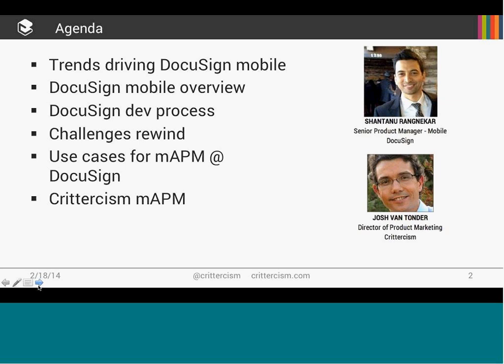Let me give you a little bit of a highlight of how we're going to be spending the time today. Our agenda today is going to be like such. We'll spend a little bit of time with Shanu teeing up why mobile is such a big component of DocuSign at the moment, and what the trends are that are driving their mobile investments. Shanu then will also take a few moments to cover how their organization is structured to deliver those apps and the process behind that. Then we'll switch gears a little bit and talk about different areas where they were looking to make some improvements and how they were driving those apps out the door.